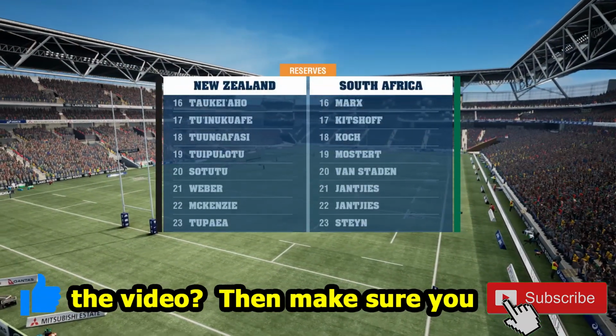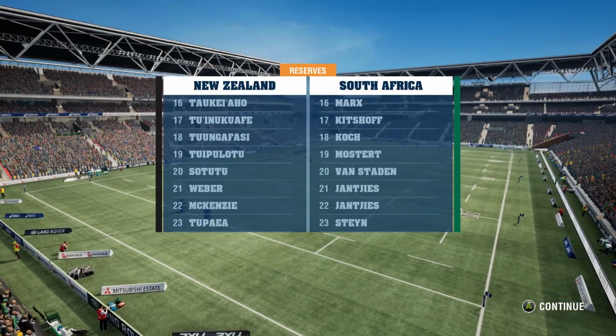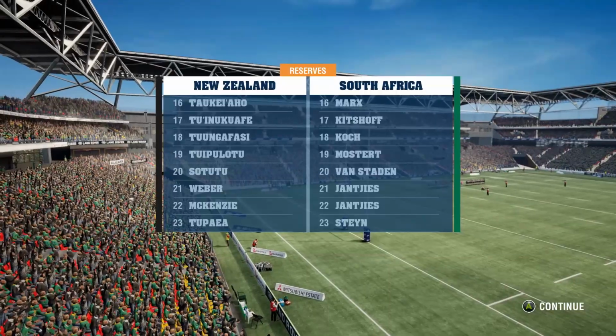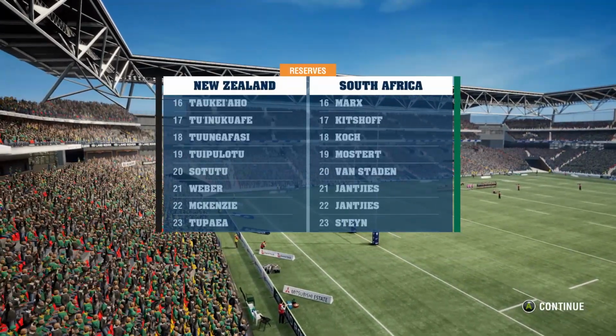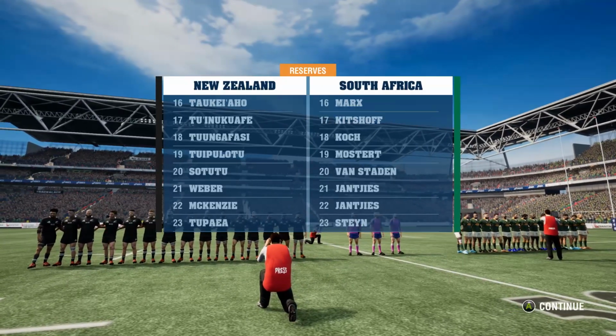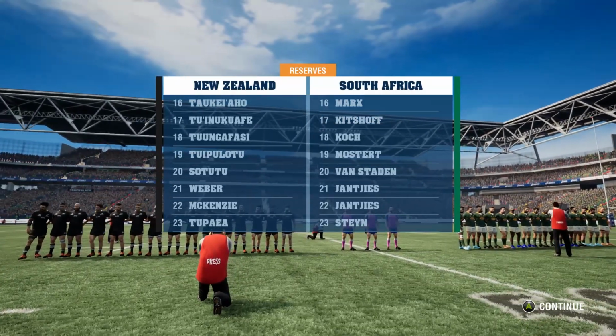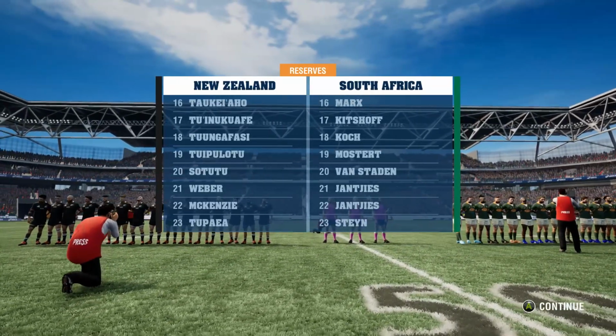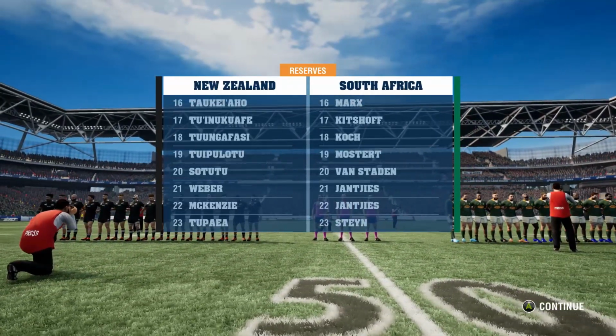Having a look at the bench for the two teams, it's the Triple T's for the All Blacks in the front row. Tyrel Lomax, Tom Tupou and Tuanga Fasi are the front row replacements. There's also another T as well, Tui Pelotu. Gee, didn't see that one. It's the four T's in the two front and second row. It's the 2-2 for the back row. Weber, McKenzie and Tupaea round out the bench.